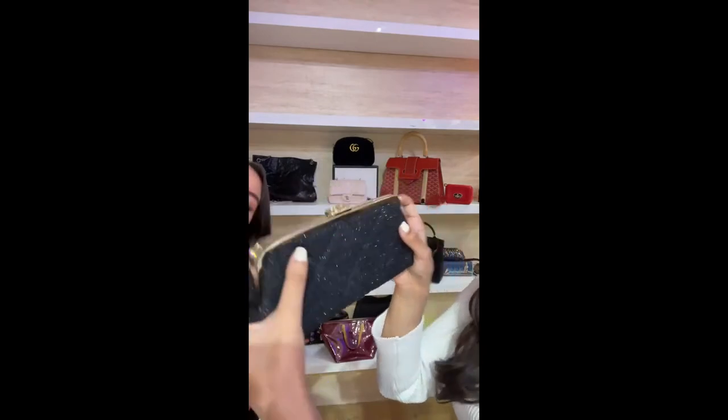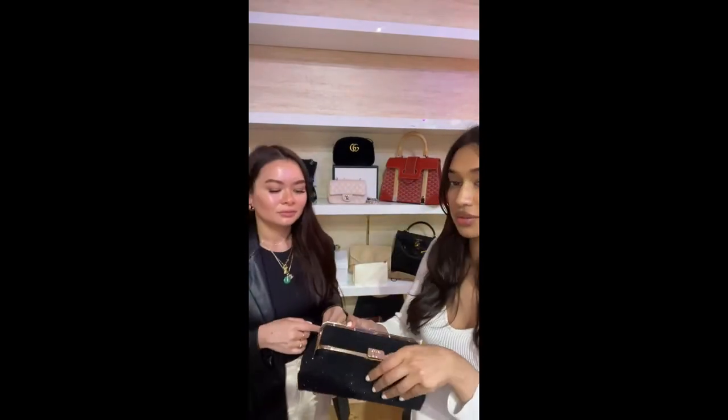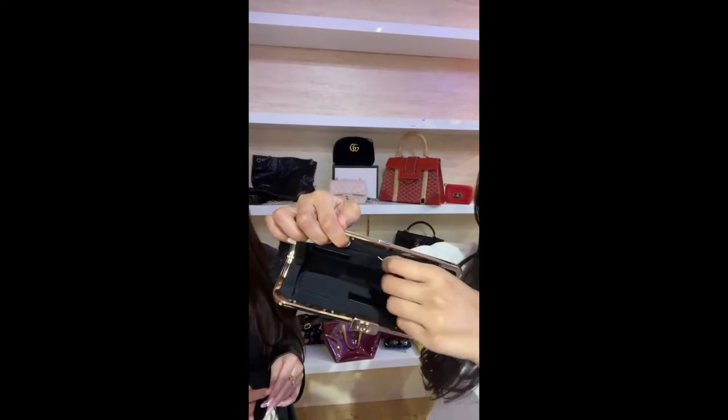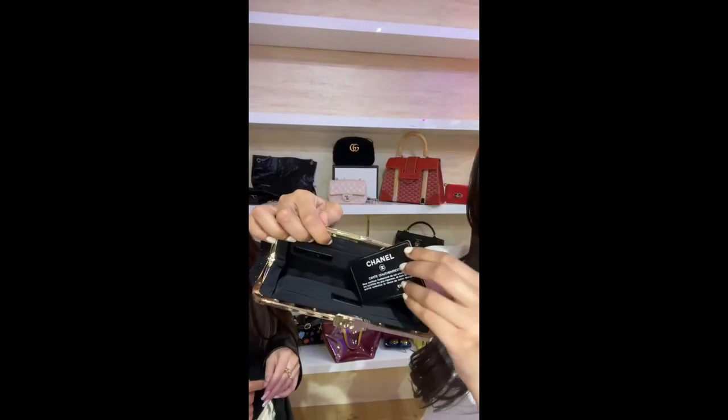And the back as well. This is so elegant. So elegant. And the inside is super nice and clean. It comes with the original card.